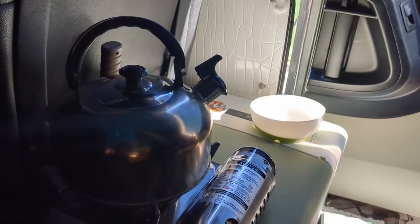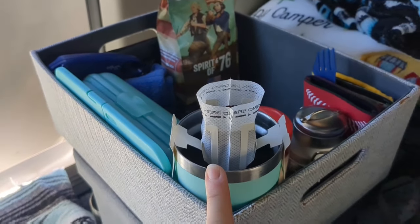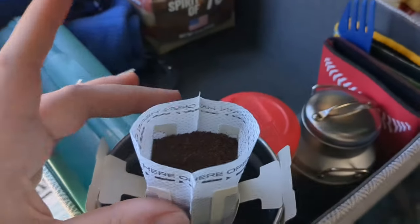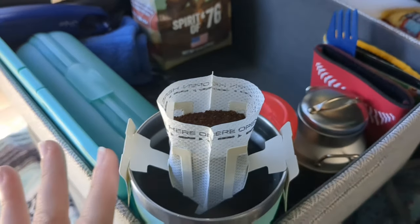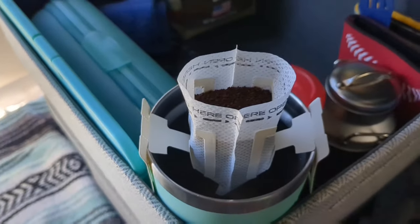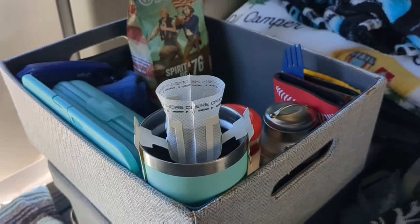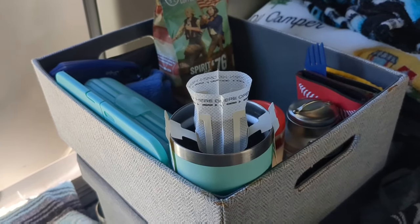Okay, let's get it. I make my coffee right here. My coffee things. I measure my water in my Yeti and then pour it into my kettle. I just eyeball how much coffee I put in my pour over bags. Honestly, I could probably do a little bit more, but I don't use a scooper or anything anymore. I just kind of pour it in there and hope for the best.